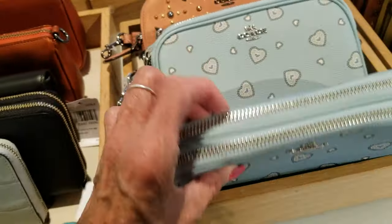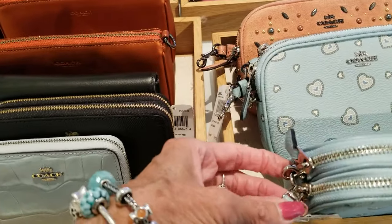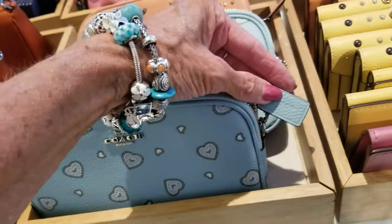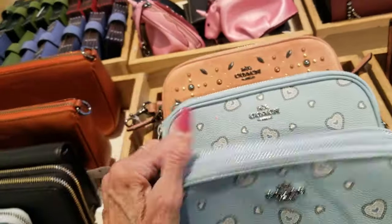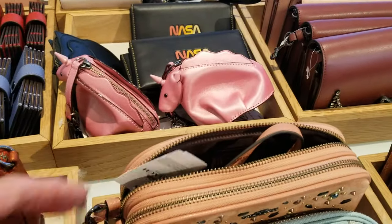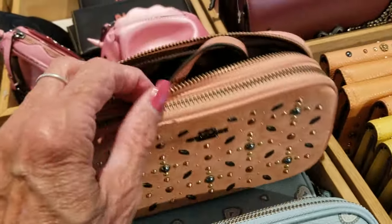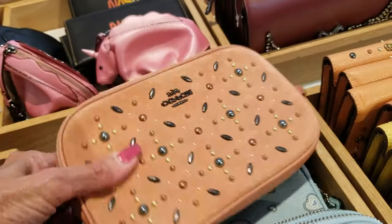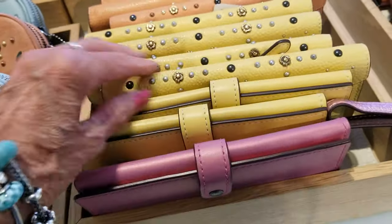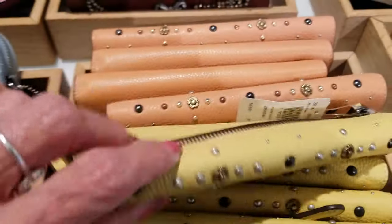These are $175, and they probably have a little crossbody. Do they have a little crossbody? I would imagine they do. Yeah, because they have the little catch right there, and the little hang tag. And this one here is $225, and this one was $175, and this one is kind of a suede, and it's got some embellishments on it. They always charge quite a bit more for those embellishments. And we've seen these before, and these billfolds are $195, the Coach.